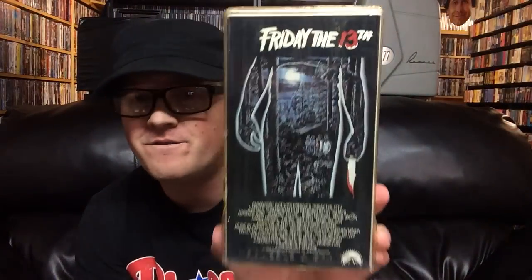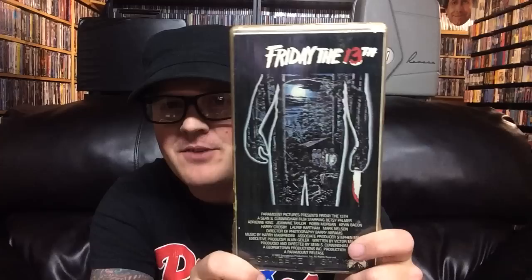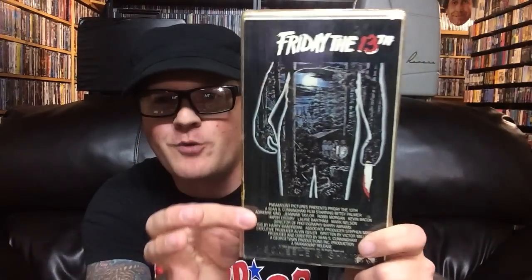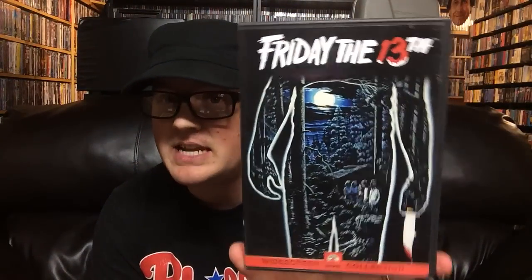And then we move on to Friday the 13th on VHS. Again, just love that artwork. I've just been a big fan of, I guess, Mrs. Voorhees there. Spoiler, right? Mrs. Voorhees there. Just love it. So some more fantastic artwork. Big fan of that. And then, of course, we move on to the DVD.